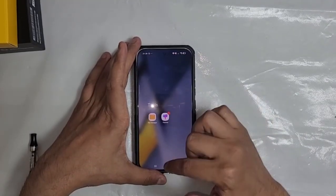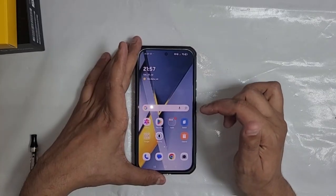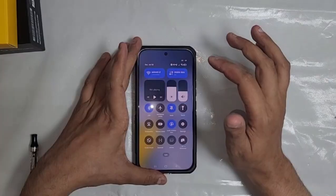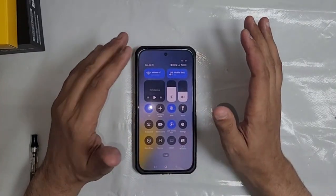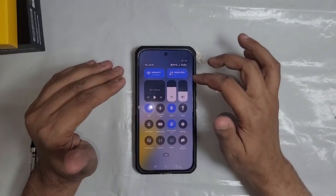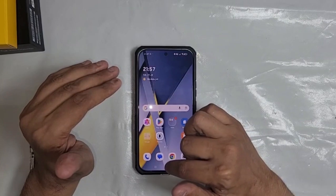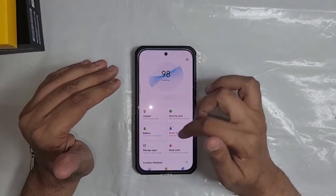Okay, so these kinds of things are quite unfinished. It's an unfinished product. Okay, that's unfinished software more than the product. They have got the best components, okay, but their HyperOS is far, like maybe 5 years away from Samsung, in my opinion.